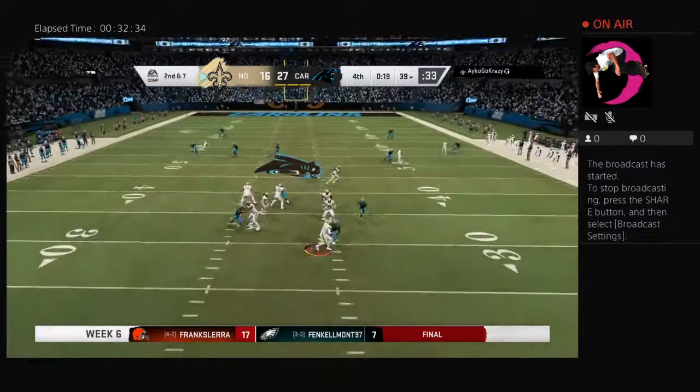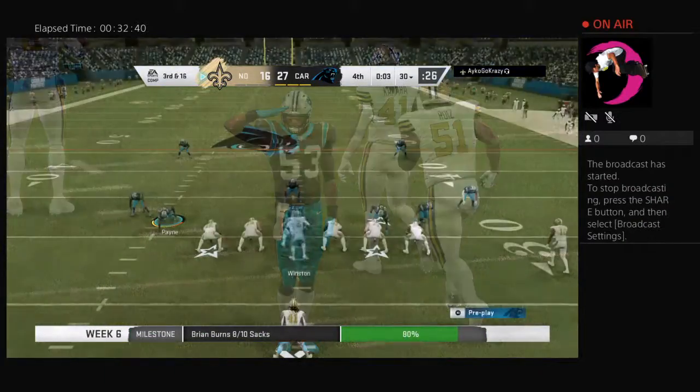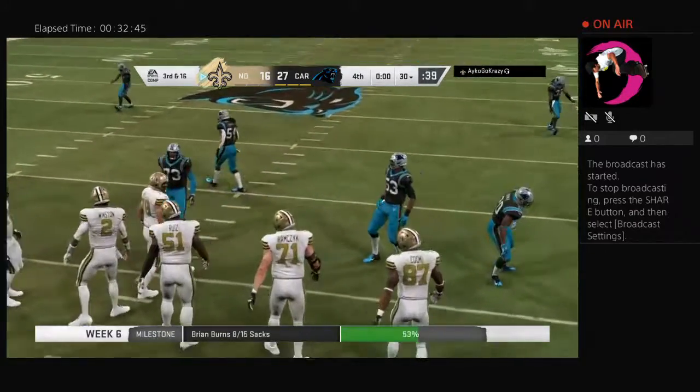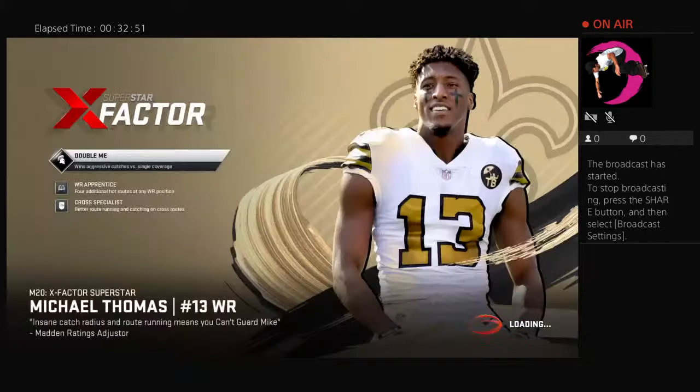Off the play fake, Winston. Pressure comes in. He's brought down. It's a Panther sack. Brian Burns in there to drop him as that clock continues to run. So this one is over. A victory for Carolina, and they were spurred on by a strong performance.